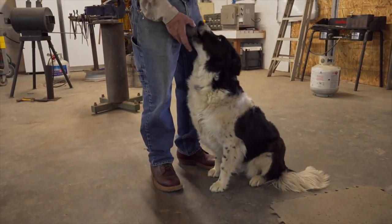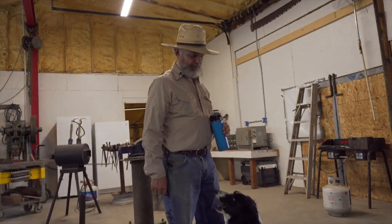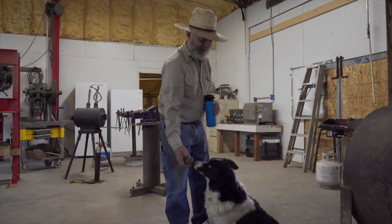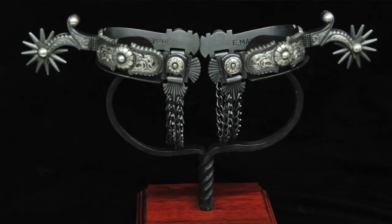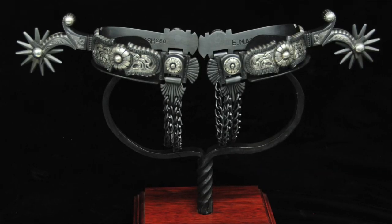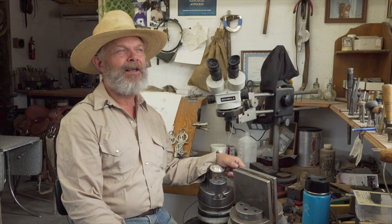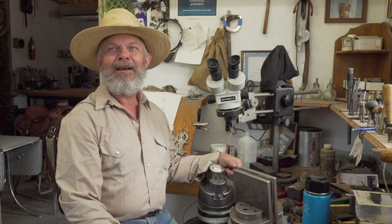Alongside his wife Teresa and their beloved dog Lily, building quality gear remains a labor of love. And Ernie has no plans of hanging up his spurs. This is what I like to do, so it's just real cool cowboy stuff, you know? I mean, you can't get any better than that, right?